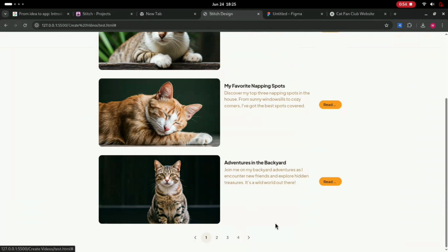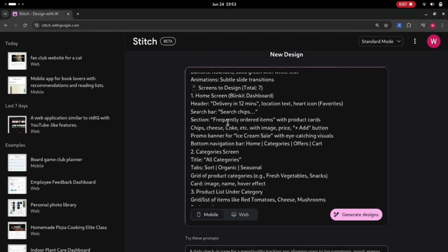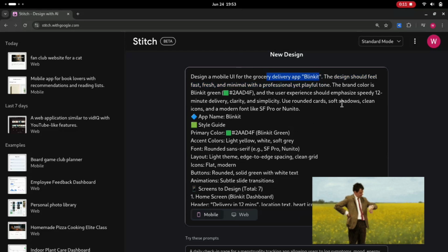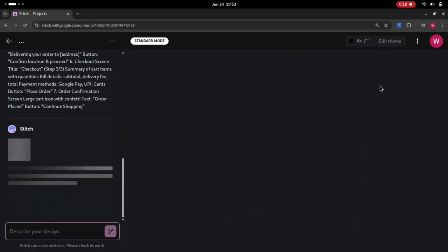Now, let's try to build a Blinkit clone, a grocery app UI. So I entered a detailed prompt like: add a home screen, category screen, product list under category screen, cart screen, address screen, checkout screen, and order confirmation screen. I even gave a style guide: what the colors should be, fonts, layout, buttons, animations, all that jazz.